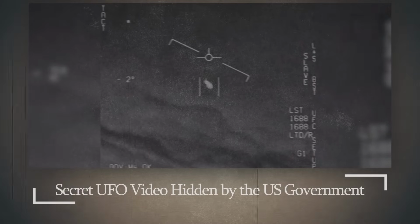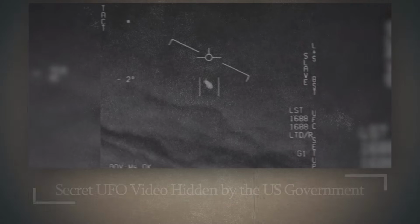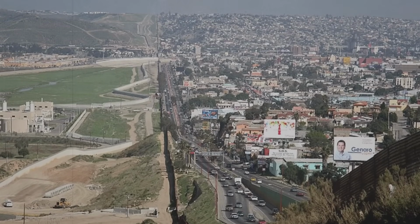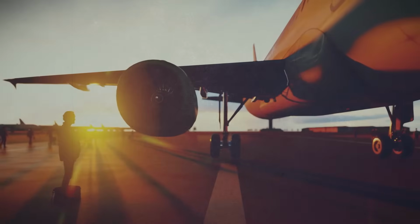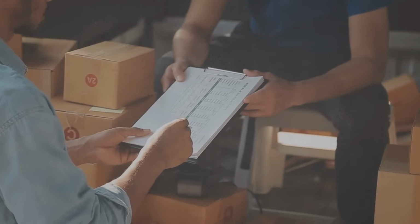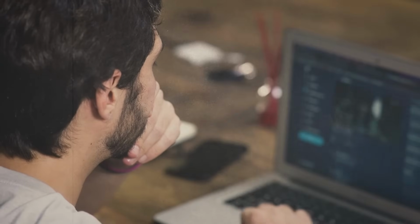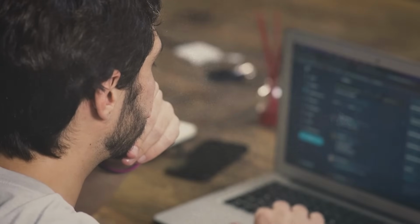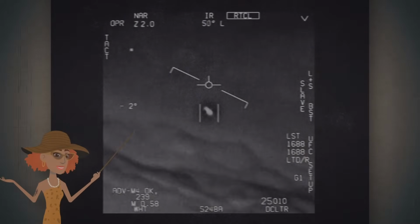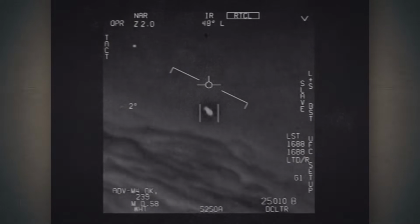Secret UFO video hidden by the U.S. government. On November 23, 2019, near the southern border between Arizona and Mexico, Department of Homeland Security agents flew aircraft to locate and arrest smugglers transporting illegal substances into the United States. At some point, their infrared camera captured something that had a rather strange shape. A mysterious object visually reminiscent of a rubber duck amazed observers and then the American government.